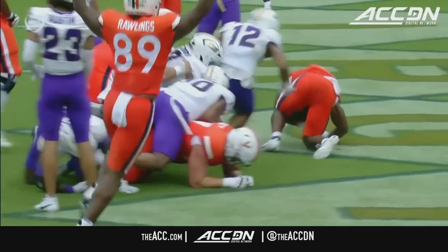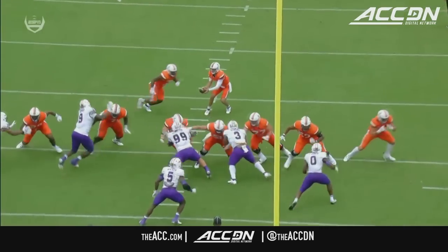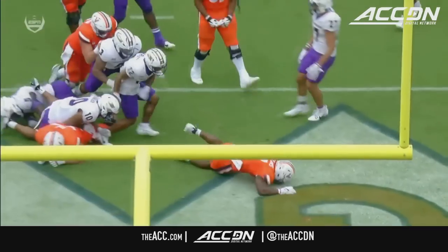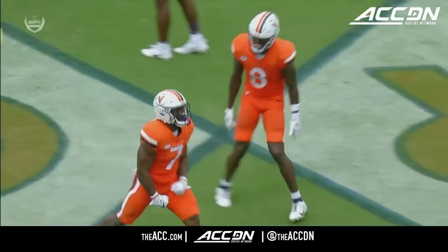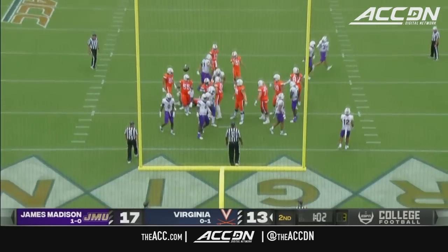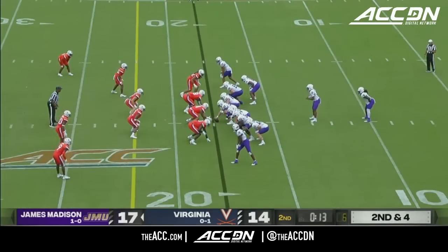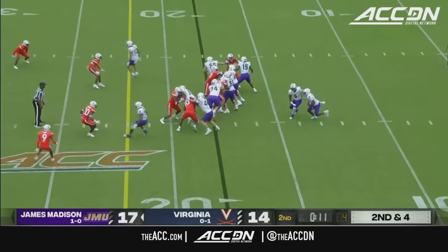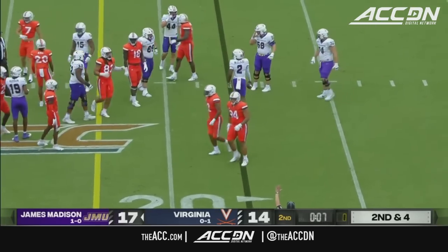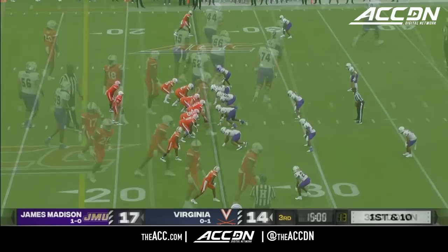Big time drive for Virginia, and of course it's number 7 who's been the emotional inspiration for so many of these Virginia players as they try and heal through the tragedy. Mike Hollins all the way back and into the end zone, and we have a 1-score game in Charlottesville. This start has done a lot for his team, his program. And they're going to have a chance in this second half as Virginia will get the football to start the third quarter. Taylor, thank you.